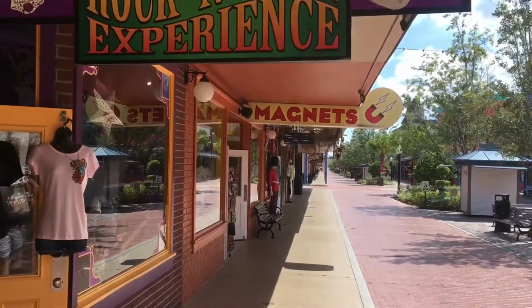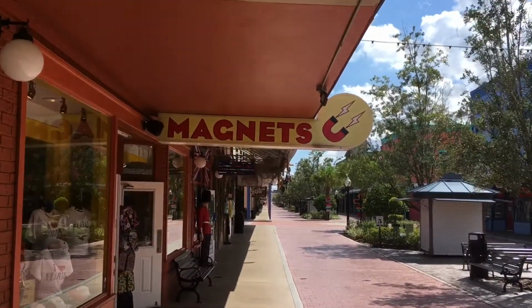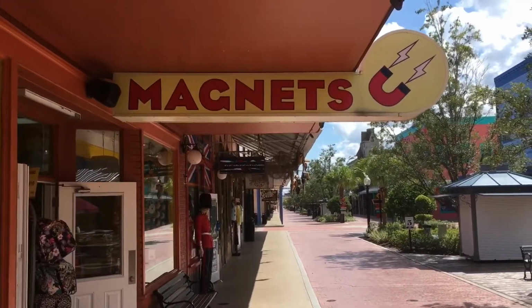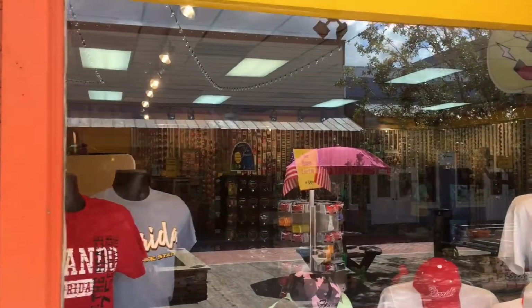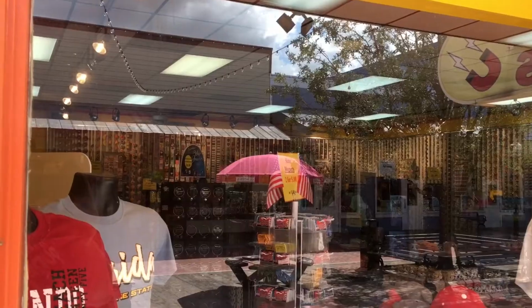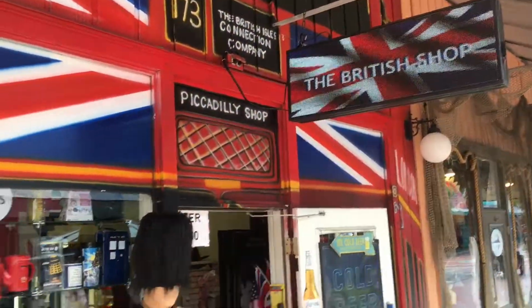And then right up here, we have a store that's entirely devoted to magnets. They used to have one actually at downtown Disney back before it became Disney Springs. Maybe this is where it moved. But as you can see inside, there's all kinds of cool magnets. So if you're looking for a nice magnet to put on your fridge or wherever, this is probably a good place to go.